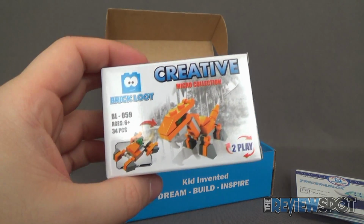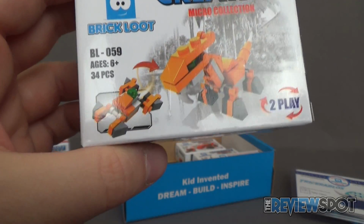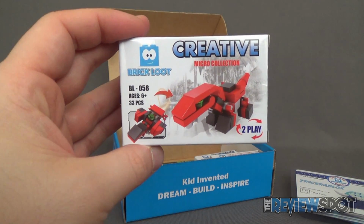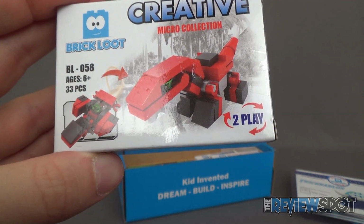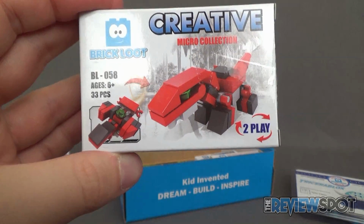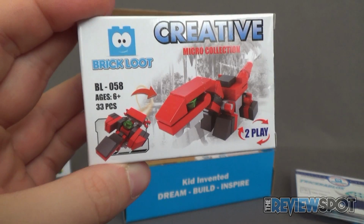We got one that looks like it could be a raptor, and it transforms into, again, maybe some sort of all-terrain vehicle. This is perfect if you were giving these as gifts. This one here, I'm not really sure what this one could be. Dinosaur that is. Anybody have any ideas, let me know down below. But it transforms into this sort of jet somewhat thing.